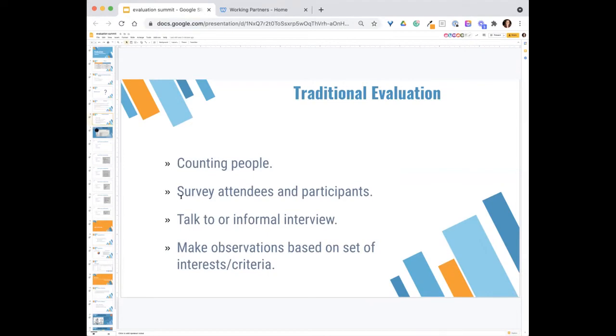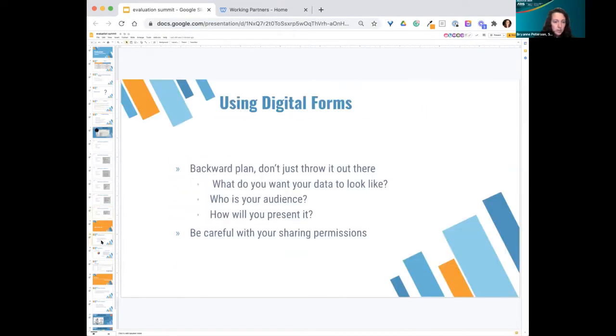Which is funny because sharing permissions is what I just had up there, isn't it? Where did I go? Here we go.